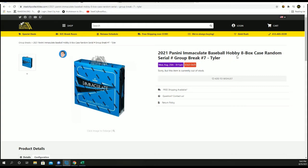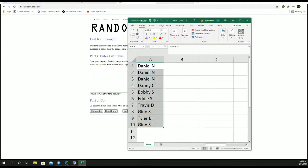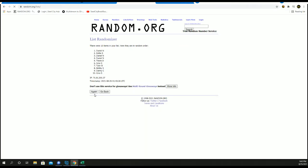21 Panini Immaculate Baseball. It's an 8-box case, random serial number, group break number 7. New list. Let's go. 5 times. 1, 2, 3, 4, and 5.